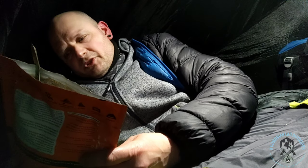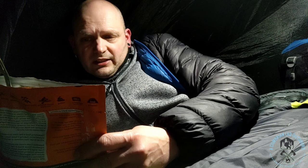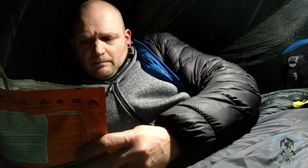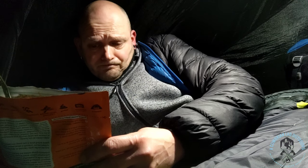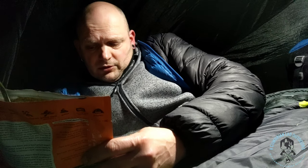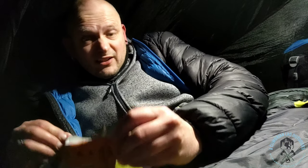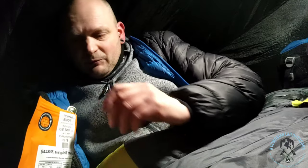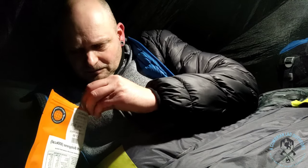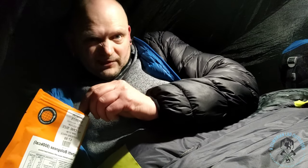Right guys, Expedition Foods spaghetti bolognese, 800 kilocalories. Pasta in a tomato sauce with cooked beef mince. So I've had the potato hot pot, one of these before, and it was probably the best one I've had so far. So kind of looking forward to trying these, as much as you can like a dehydrated meal. So yeah, it's sat for long enough, so let's get tucked in.